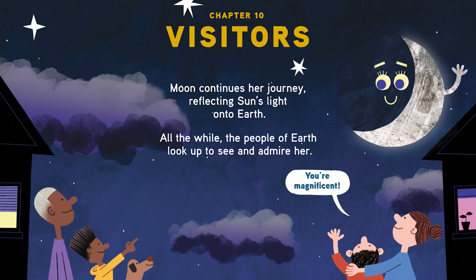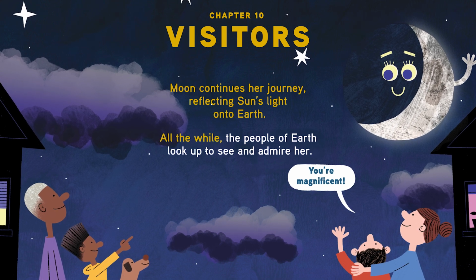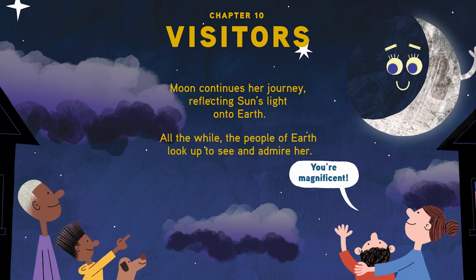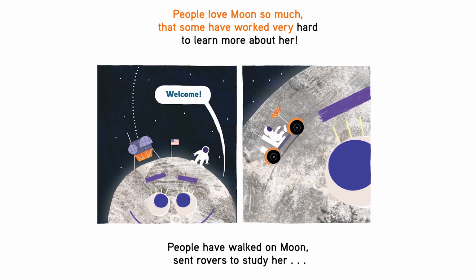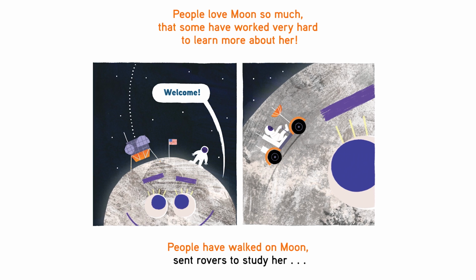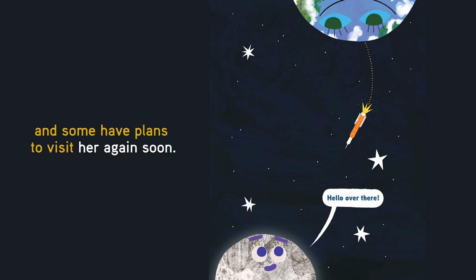Chapter 10. Visitors. Moon continues her journey, reflecting Sun's light onto Earth. All the while, the people of Earth look up to see and admire her. You're magnificent. People love Moon so much that some have worked very hard to learn more about her. People have walked on Moon, sent rovers to study her. Welcome. And some have plans to visit her again soon. Hello over there.